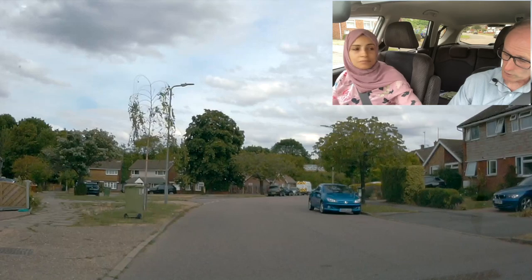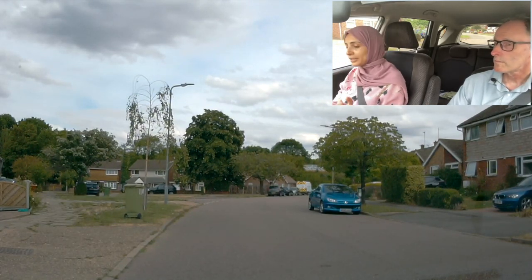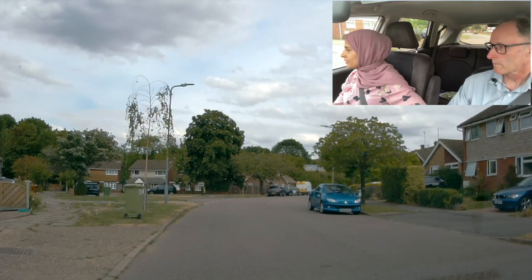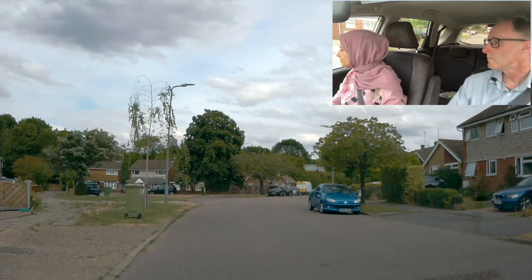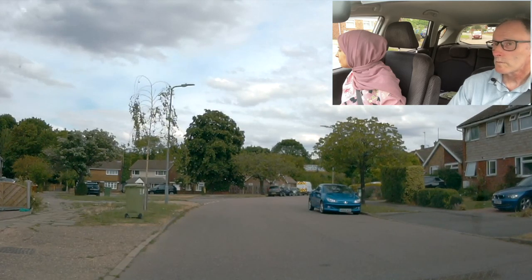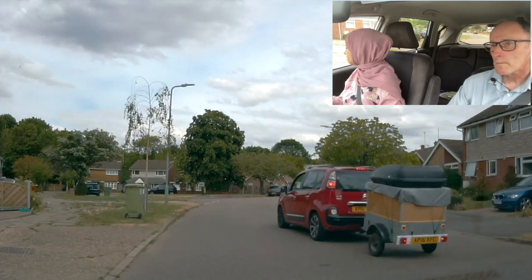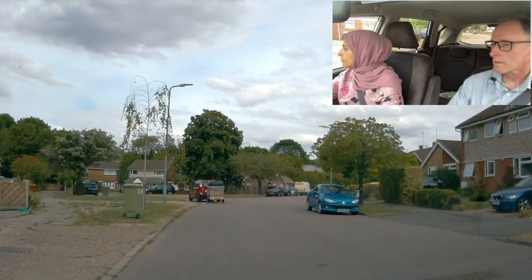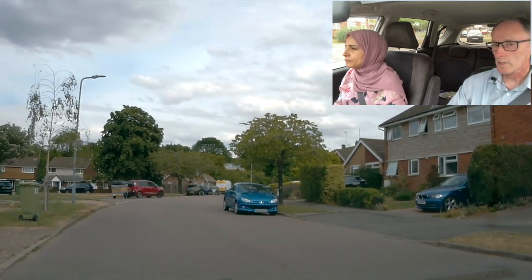Okay. So it's a turning road. Do I use the signal? No, you don't need one. No one's around, no one's going to benefit. Car is coming. We'll just wait then. That's why you look around. Well done. Because if you pull out there, you'd be in the way, wouldn't you? Nice. Carry on.